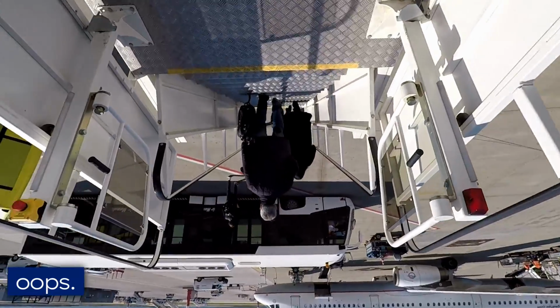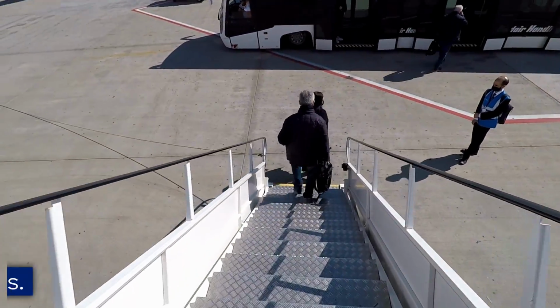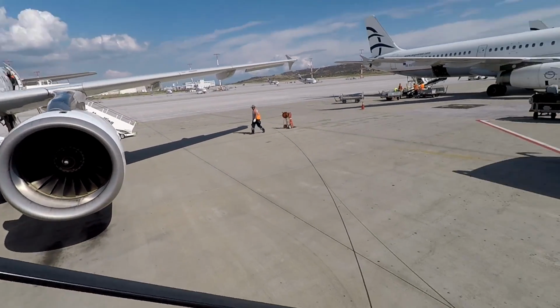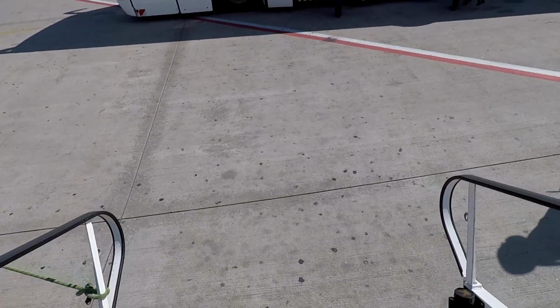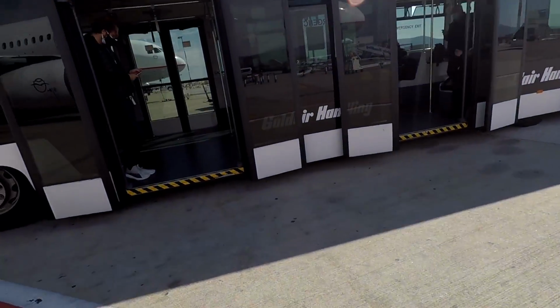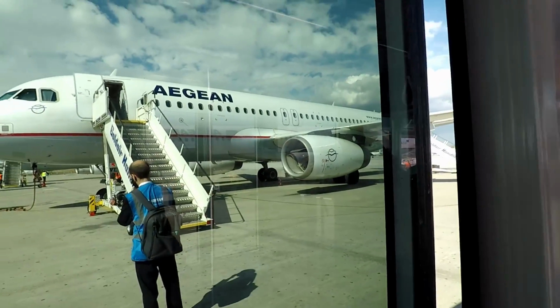Besides auto-rotate being a terrible feature of my GoPro, I didn't find anything to complain about on this flight. The flight attendants were very welcoming and friendly, and the seats aren't too bad, especially with that much legroom. Business class passengers get their own bus, so it was really quite empty. I wonder if they couldn't just use a minivan or something, but whatever.